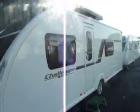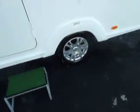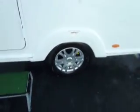Making our way to the near side of the caravan, lovely graphics there. You've got Hankook tyres for improved safety, nice alloy wheels, and an LED awning strip light above the door.